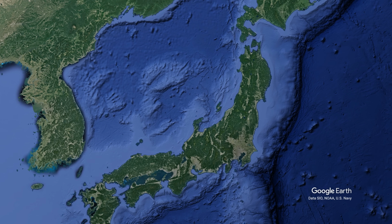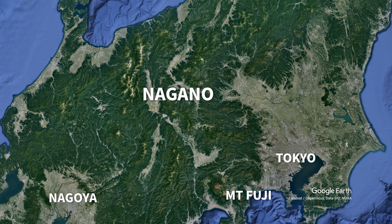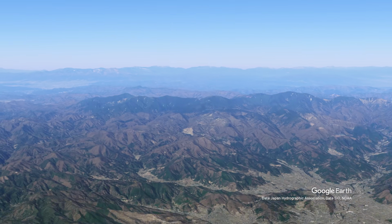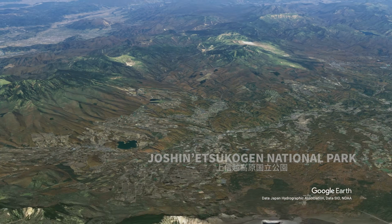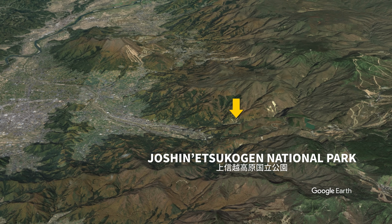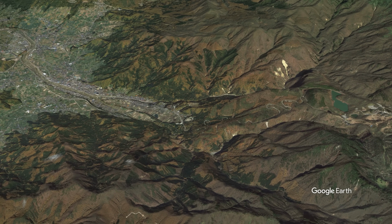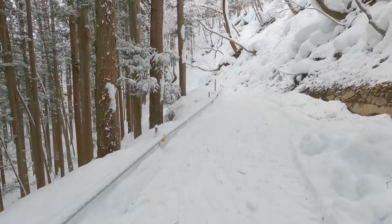So where exactly is Jigokudani Yaen-koen? It's an hour and 20 minutes on the Hokuriku Shinkansen bullet train from Tokyo Station to Nagano Station, and an hour from there by bus. From Mount Fuji, we're just to the east of the Japanese Alps, to the 1,300-year-old Shibu Onsen and Yamanouchi town. The valley is in the Joshin Etsukogen National Park, 572 square miles of forest and mountains. When you get to the parking lot, you still need to go another 1.6 kilometers or a mile, and I'll do that for you in less than a minute.